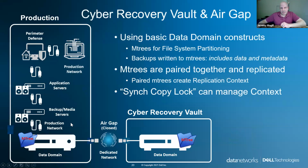So if we're talking about the Data Domain, and again, there are certain advantages for sure to utilizing our backup software with the PowerProtect Data Domain, but the PowerProtect Data Domain can work with just about any backup vendor out there. So no matter what you're using, if you're protecting it and writing the backups to a Data Domain, it's using what we call an MTree, which is really just the way it logically separates the data within the Data Domain.